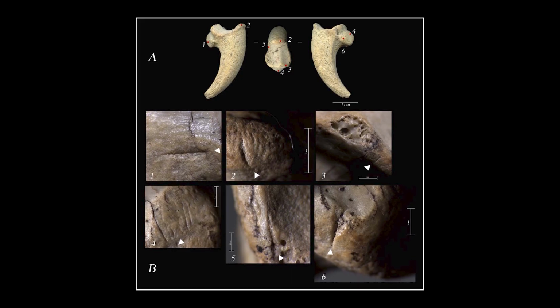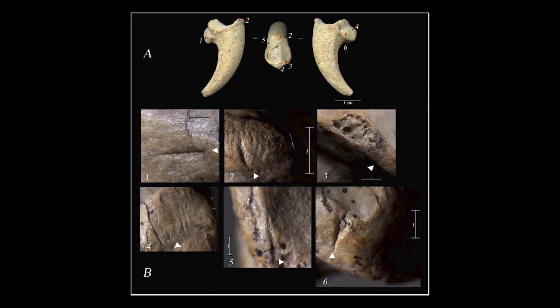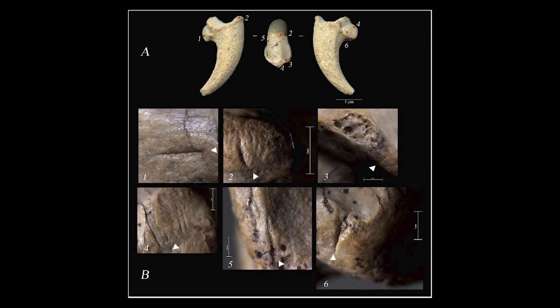Some of the cut marks, presumably made when the talons were severed from the bird's legs, were smoothed over. Many of the talons are also polished.